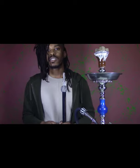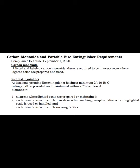Carbon monoxide and portable fire extinguisher requirements. Carbon monoxide: a listed and labeled carbon monoxide alarm is required to be in every room where coals are prepared and used. For portable fire extinguishers, at least one portable fire extinguisher having a minimum 2A 10BC rating shall be provided and maintained within a 75 feet travel distance.